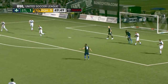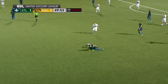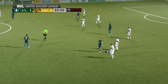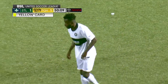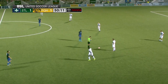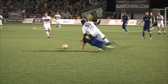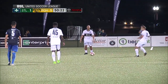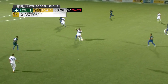Nice service by Herzog. Chevy was trying to punch it out of the air and just wasn't able to put enough on it. Soto, and he's going to get carded in the 51st minute. Going back to that cross by Herzog, if Chevy Walsh would have connected well, and going back to this replay here, oh, Soto, yeah, he leaped into his body. If Walsh would have had a proper connect on that ball, that would have been an exceptional shot and volley. Probably would have been a goal.